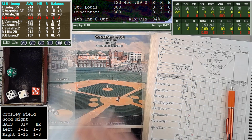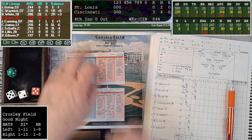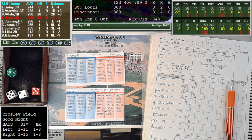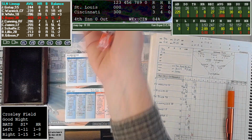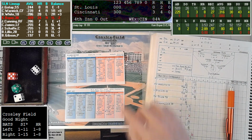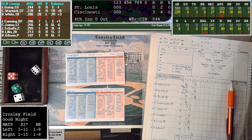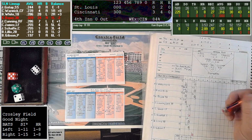We have played 3 here in Cincinnati. Reds up by 3. So Ken Boyer will lead off. He grounded out to third to end the first inning. That's a 5-8. 1 would have been a double, but as it is, he will fly out to center field. 5-8. Got a 10 on the 20-sided die, so Pinson will get to that one away.